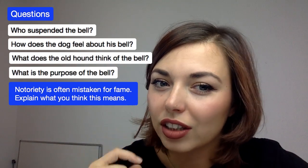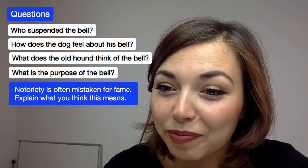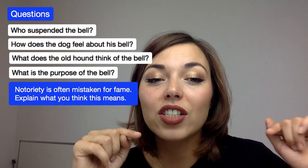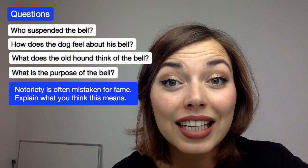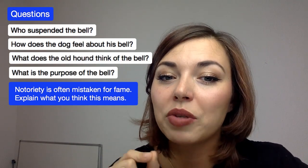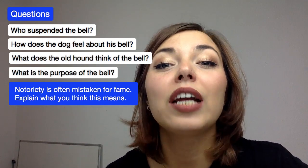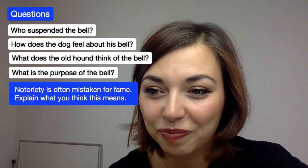Oh, so there's a dog involved. Okay. What does the old hound, so it's probably a different dog, the old hound think of the bell? And what is the purpose of the bell? And finally, the last question, guys, is based on the moral of the story. So you'll hear one last sentence, and that is the moral of the story. Notoriety is often mistaken for fame. That is the moral. And I want you to explain what you think it means, okay?